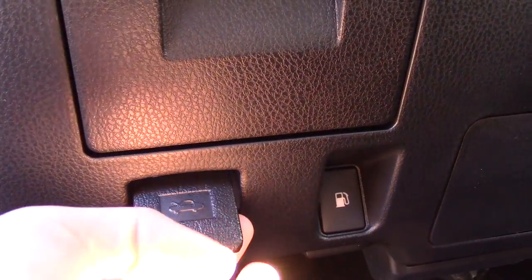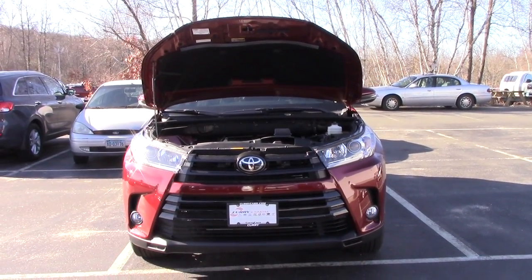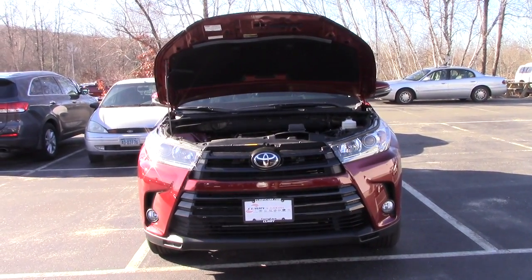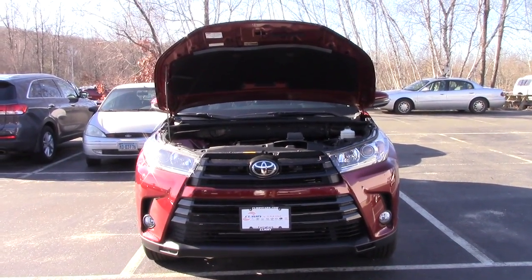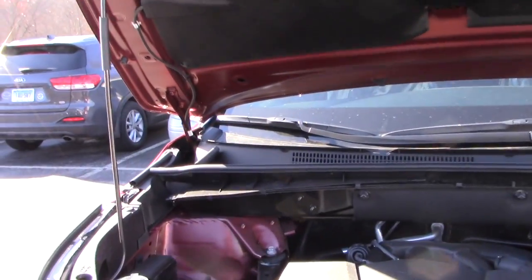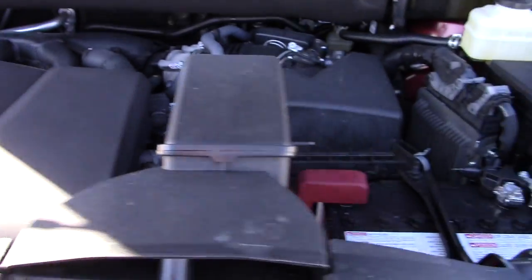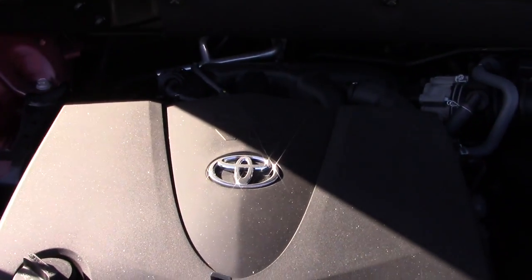Now let's go ahead and pop the hood. Now popping the hood reveals a 3.5 liter V6 with 295 horsepower at 6,600 RPM and 263 pound-feet of torque at 4,700 RPM. Now the trim levels that get this engine are the LE all-wheel drive, LE Plus, XLE, SE like we see here, and the Limited. You also do have 2 other powertrains, which I will list a little bit later. But for now, let's go ahead and take a look at this one. See, the engine just does take 0W20 oil. And a pretty nice and small engine cover there.